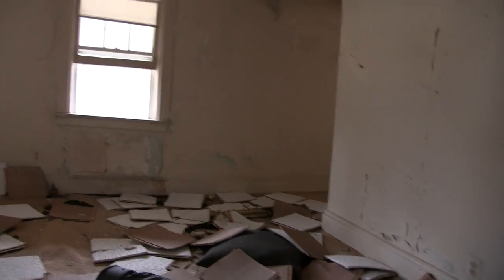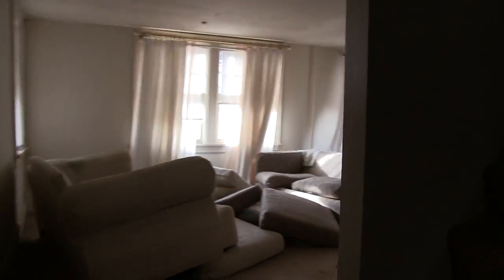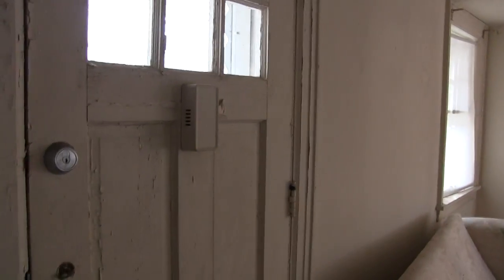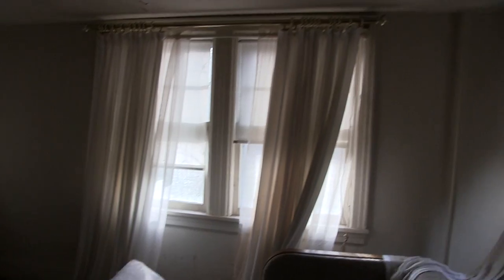This whole floor is like caving in. It's amazing how people lived like this. I mean, the whole floor is so spongy in here. It's unbelievable. It's the living room. This would have been the front door. We're on such an angle right now. It's unbelievable. The whole house is tilted.